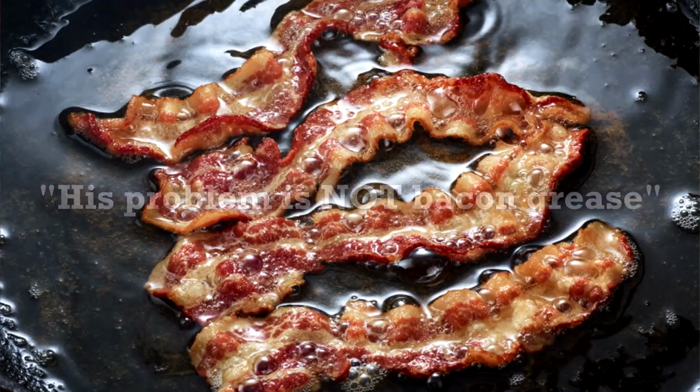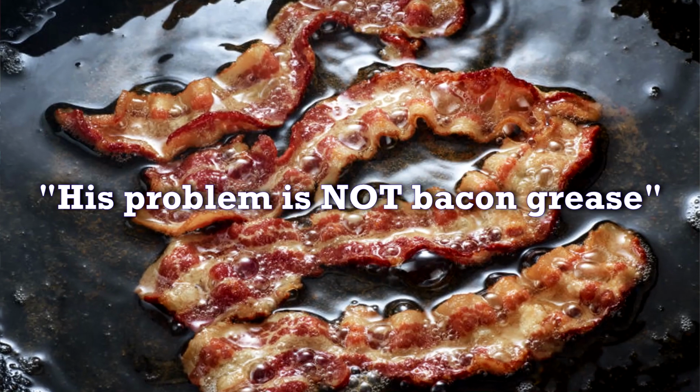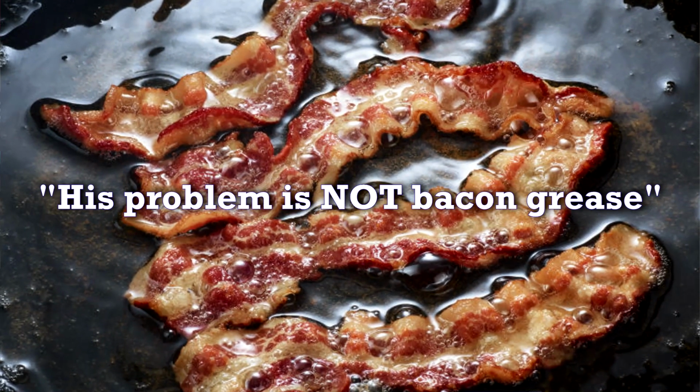Howbeit, let me tell you up front, my doctor told me and my wife plainly before my transplant, quote, his problem is not bacon grease. I didn't have the clogged arteries and all. I was a congenital patient, so I wasn't dealing with some of the dangers that maybe some others are, but nonetheless, I could have eaten a healthier diet.